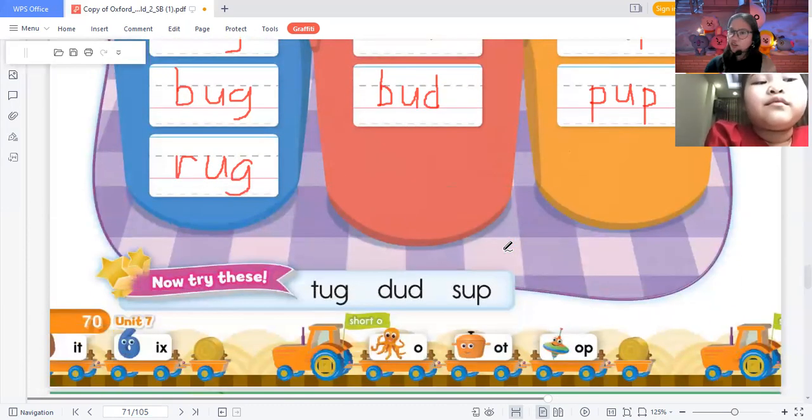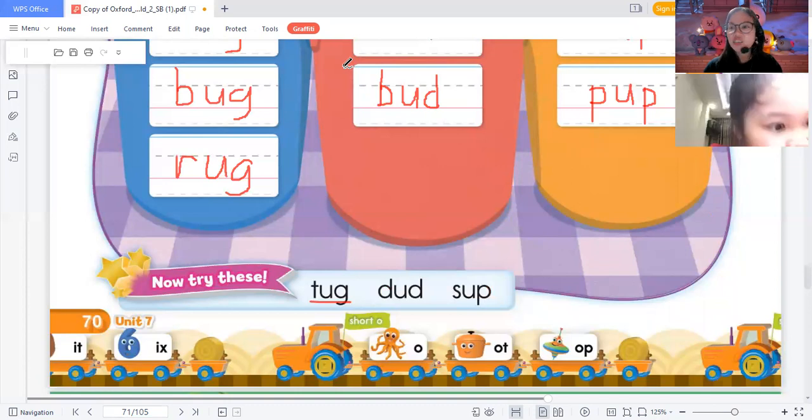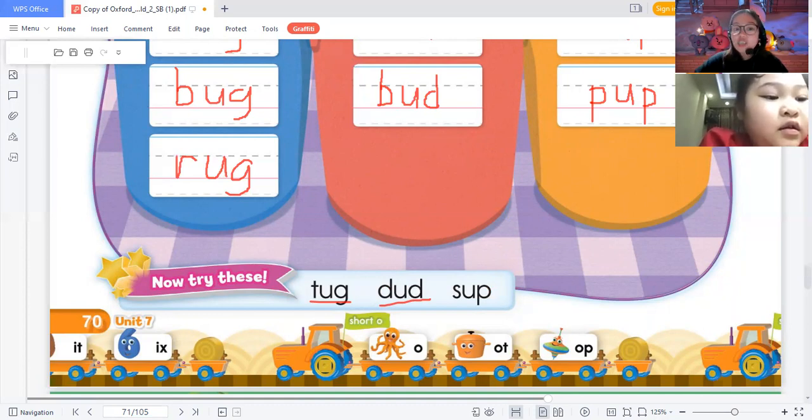All right. Now, I want you to try these words too. Can you say tug? Yes? Can you please try it? You say tug. Okay, this word. Tug. Okay, correct. We have also the word dud. Dud. Okay, it's dud, like that. That's correct. I like the pronunciation. Okay, next is soup. Soup. Okay. All right.